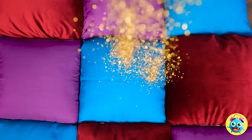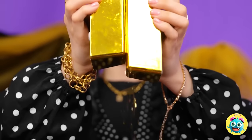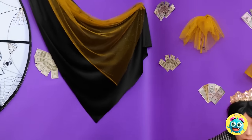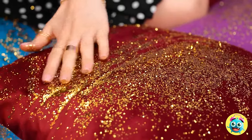Are you done? These pillows give me an idea. I've stitched them together to make a soft rug. It needs a little sprinkling of gold. It just makes a difference. I can't lay on any old rug. I have expensive tastes. That should be enough. I'm going to try it out. Wow. It's so comfortable. And I love the gold finish. It just makes it classy, you know?